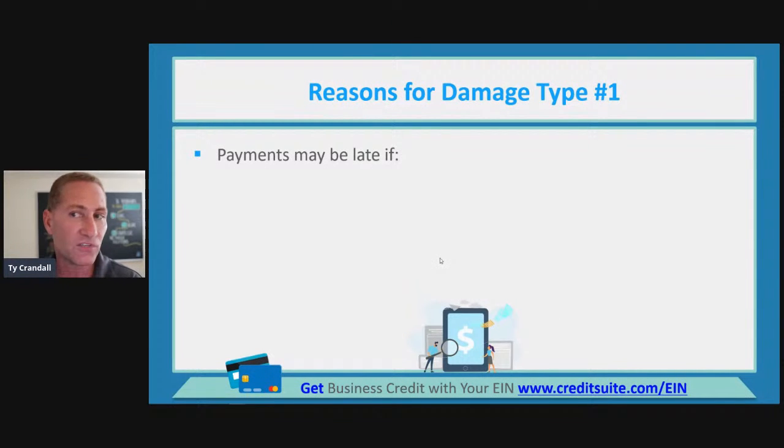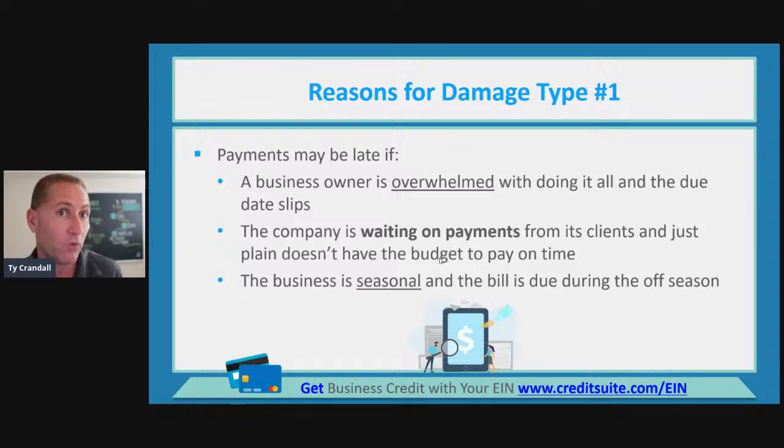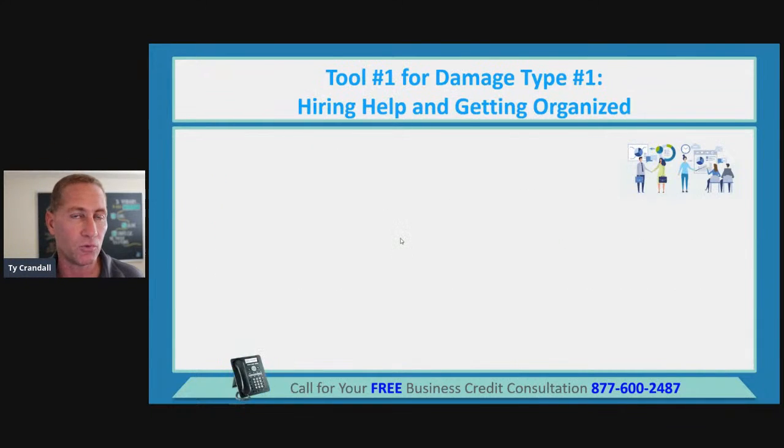So reasons for this kind of damage: well, a business owner is overwhelmed. They don't have all the time to be able to make sure that bills are paid when they're supposed to be paid. Or the company's waiting on payments to come in from clients and it doesn't yet have the money to be able to make the timely payments. Or sometimes the business is seasonal. So maybe you're getting into a time of year like down here in Florida where people aren't going to be out at the beach. They're not going to be in the water, and you're a water sports business and you know you're going to come into a slower time, which makes it harder to be able to pay those bills.